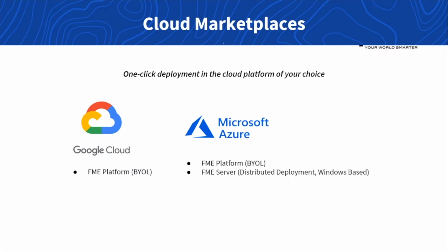And for those of you that may want to get FME but want to deploy it on your own private cloud or virtual cloud, you can find FME in the Google Cloud and the Microsoft Azure Marketplace. These are a bring your own license model. So if you don't have a license currently, please reach out to the OneSpatial team to coordinate that. And you can use that in order to deploy it in your Google Cloud or Microsoft Azure environment once you get the license.